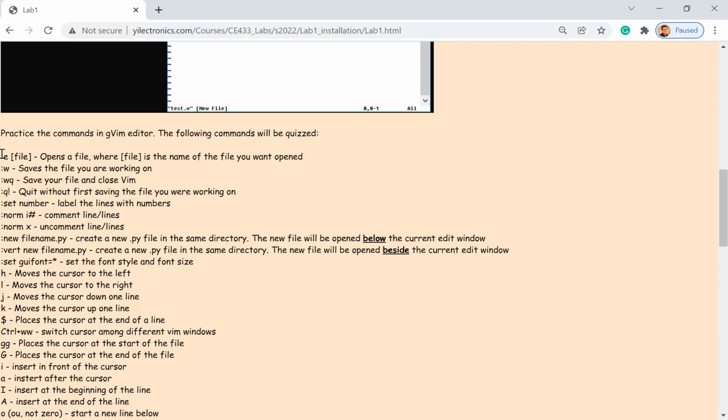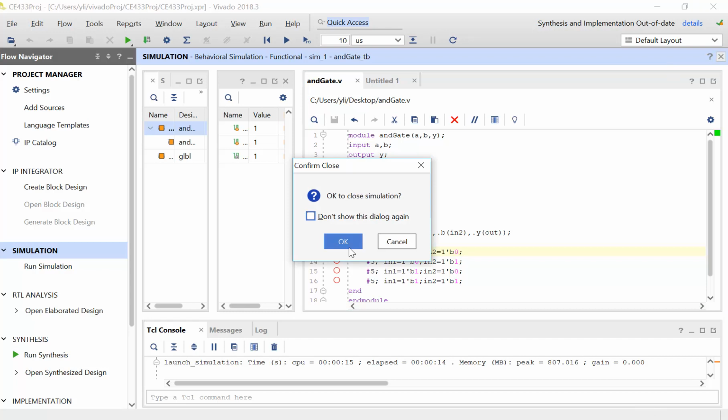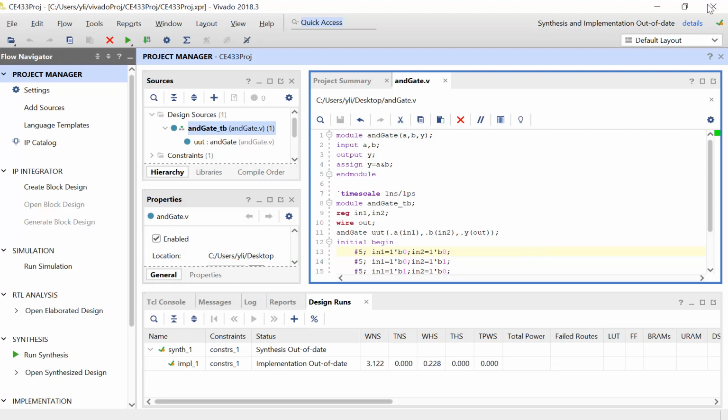I'm going to show you why. For example, insert here. Insert, so you can comment out multiple lines of the code. So for example, I'm going to turn it off, okay, this was a successful simulation. So I'm going to just directly close the simulation window first, and then I'm going to close the entire thing.